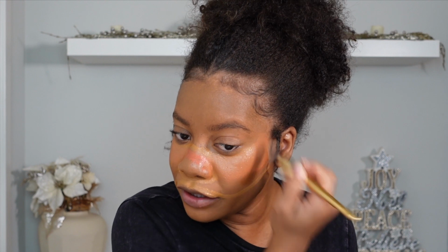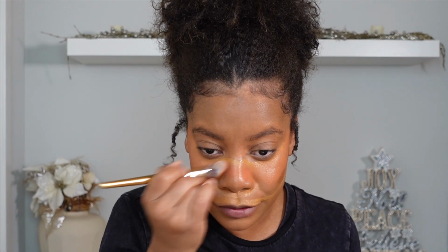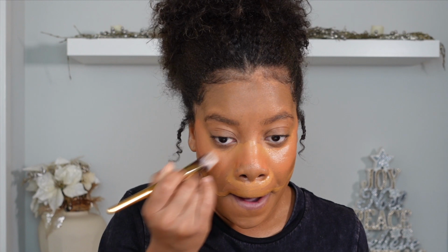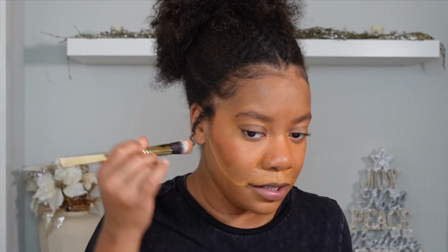Oh no. Y'all see that? It is mixing together. This is not what we came here for. And then the nose, I just don't even know what to do with this because there's just so much concealer all over the place. Like, I think we failed, y'all. I think we failed. Stressed, help, somebody call the police because I need to be in jail for this.